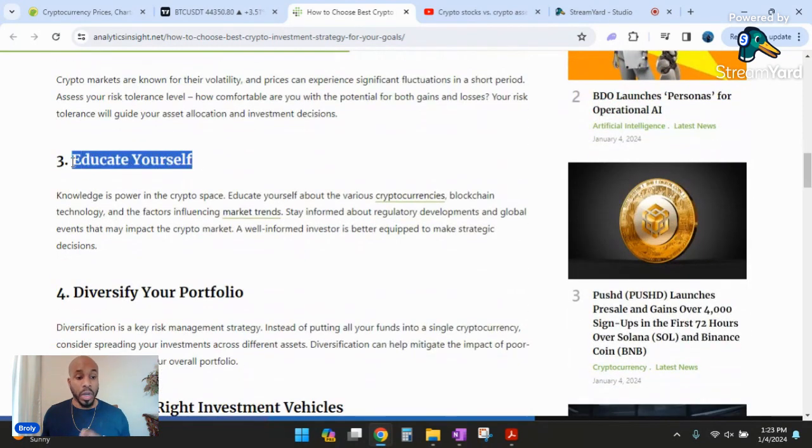Educate yourself. This is one of the top two most important things in this list. Educate yourself. Once you invest, do not rely on somebody else's word. Do not rely on one person's opinion on Twitter, Threads, YouTube, at the barbershop, hearsay, your family members. Educate yourself. There is so much information out there. There is no reason why you can't take 10 minutes a day and research about the cryptocurrencies you're in and just the space in general. You want to be up to date on it.